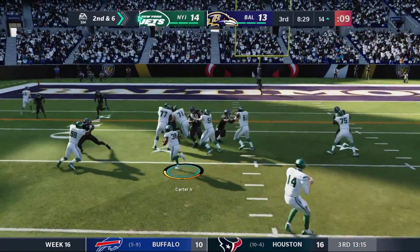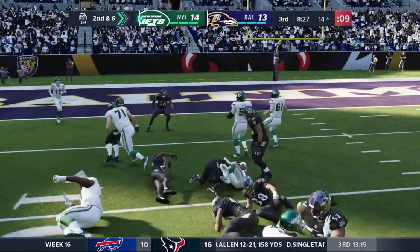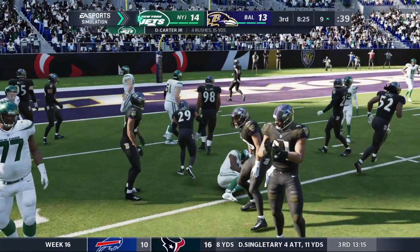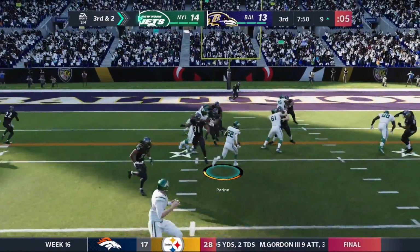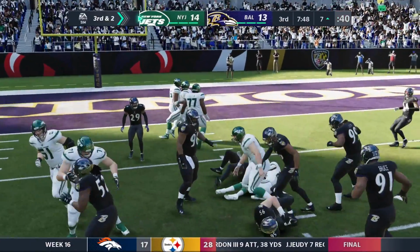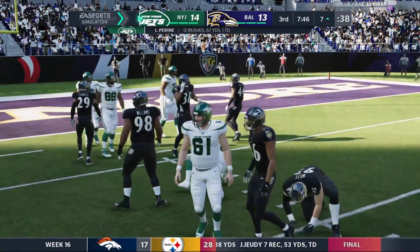Now Deion Carter into the backfield. He hands off. He breaks a little bit of a tackle and gets to about the 9. I like to see what these young guys are doing. It makes you think of how this running back field could look in the future.